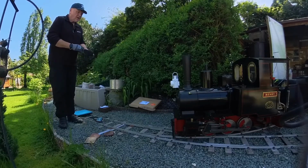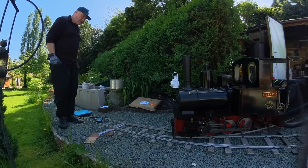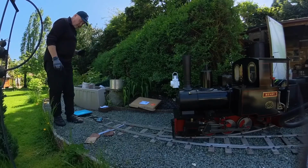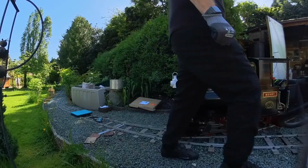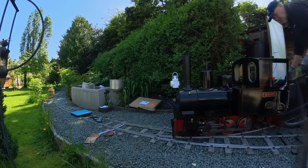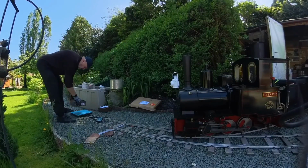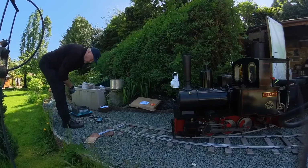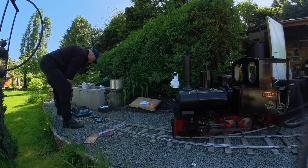Well, it's the next morning now. Henry's nice and cool now. I'll give him a wash and clean the tubes out shortly. But what we've got to do now is just measure to see how much coal Henry used yesterday. So, see how much coal we've got left, and then we can work out. I'll just tare that. Let's see.